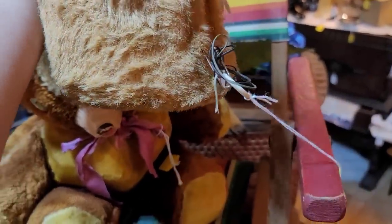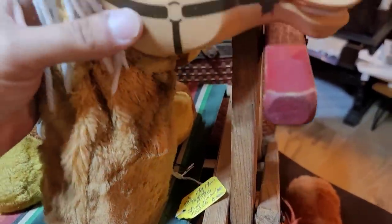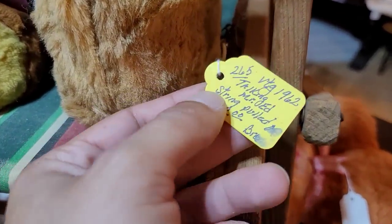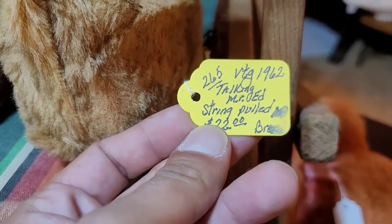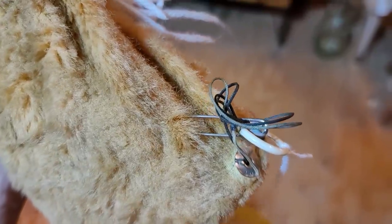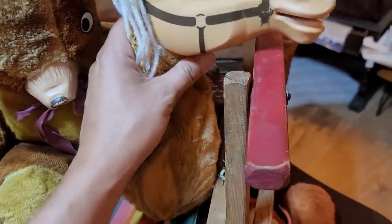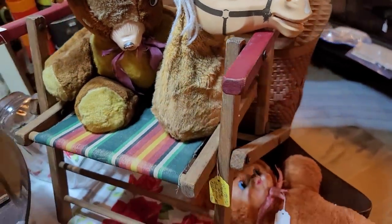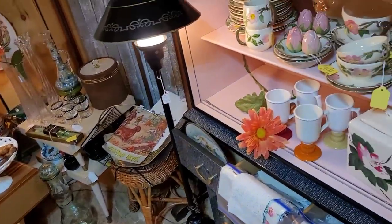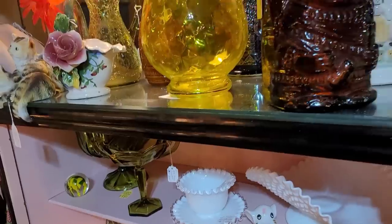We've got a little talking Mr. Ed here. He is priced at only $22. However, and you probably noticed it, it says string pulled on, broken. So somebody pulled that cord a little too much. Vendor decided to safety pin it on there, that way it didn't get caught or pulled even more. So we're definitely going to get this little cutie. He's adorable. You know, we got some Franciscan Rose.